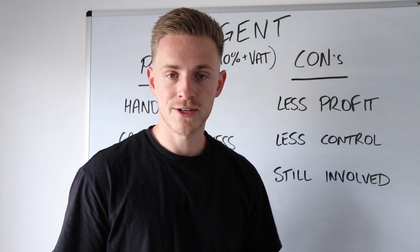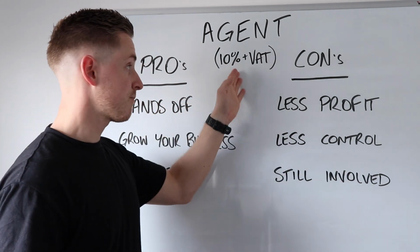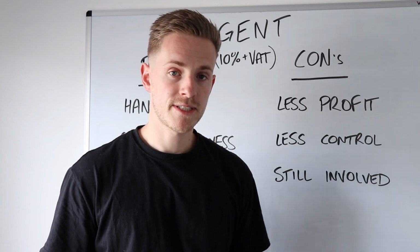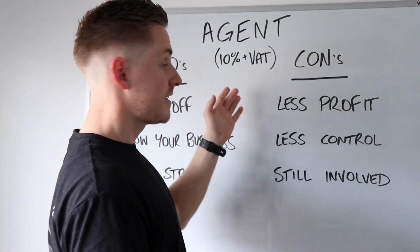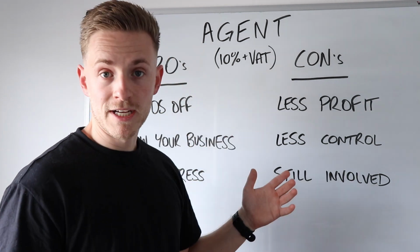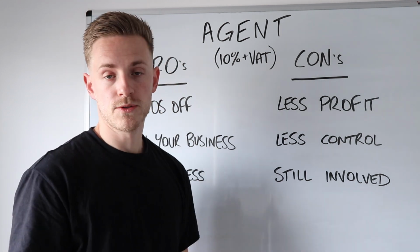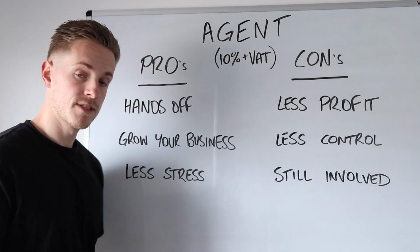So let's start by looking at the managing agent side of things. Let's look at the pros and the cons, and as a reference point, it's good to note that most landlords pay about 10% plus VAT per month for a managing agent. So that's 10% of the rental value, i.e. if you pay £500 per month, that's £50 plus VAT that you're going to be paying to the managing agent to take care of the property for you. But let's start with the pros.